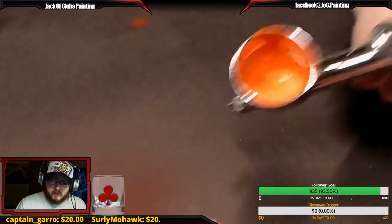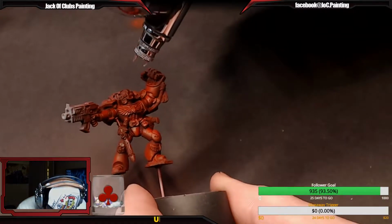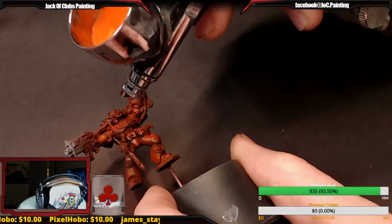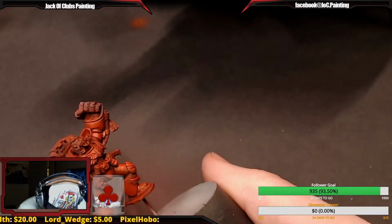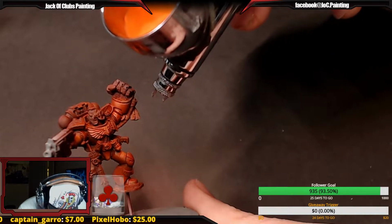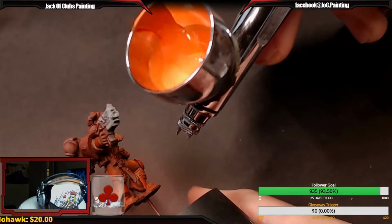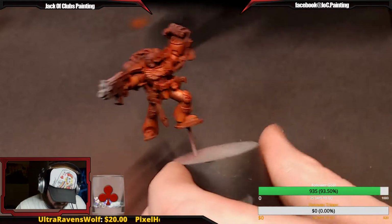So you can see what we're working with. Yeah, it's hella bright. And this one we're going to be pretty careful. I'm trying to really target our highlights. We're starting to get that really nice color transition to that hot orange.